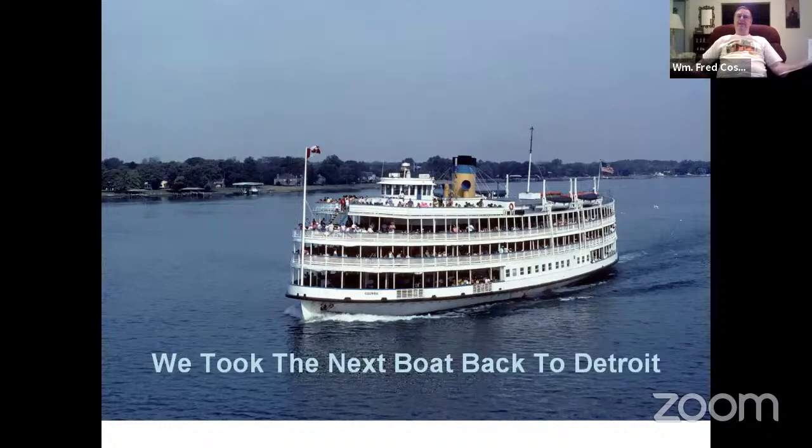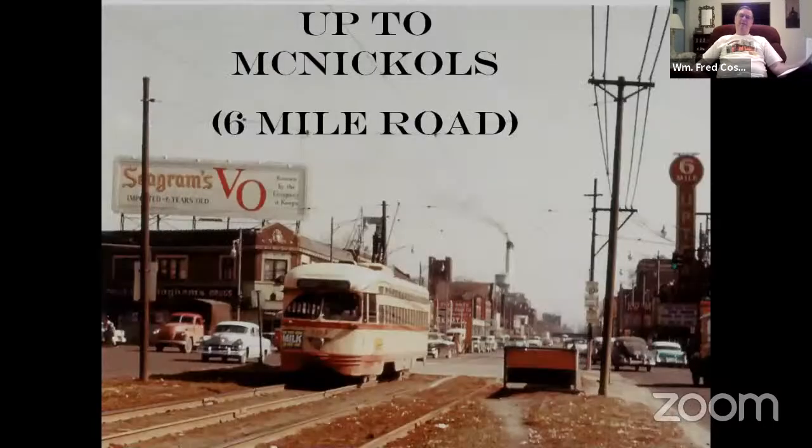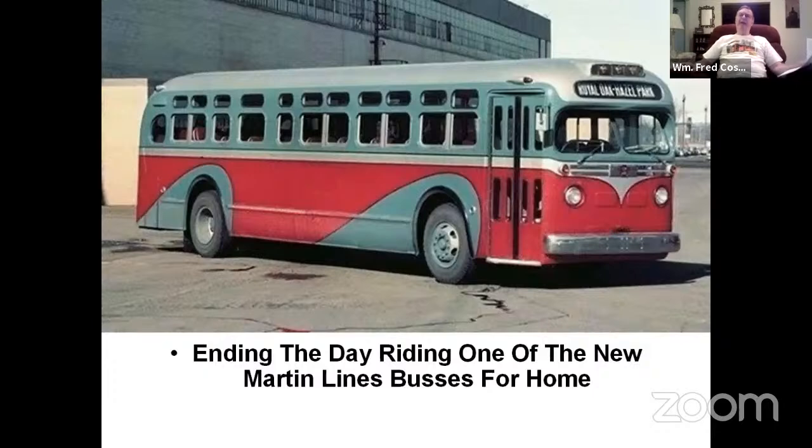Great. And of course, we caught the streetcar where we got off, went over to the local donut shop and had a Coke and a donut, waiting for the Martin Line bus. Luckily, this time of the day, they were running their new buses.